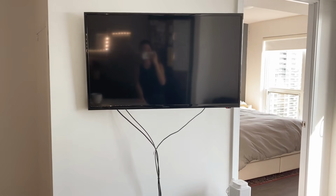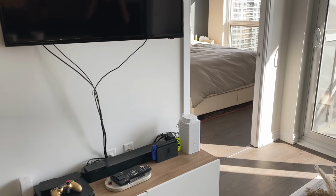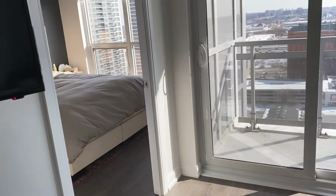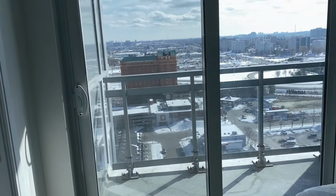It's actually great because you can pull this out and turn it to whatever. So whenever we're in the kitchen or eating dinner, we can watch it easily without being on a weird angle. We can actually angle the TV for us. Simple setup in the living room, nothing too complicated. Again, as I mentioned before, we want to make sure that we have enough space to move around.